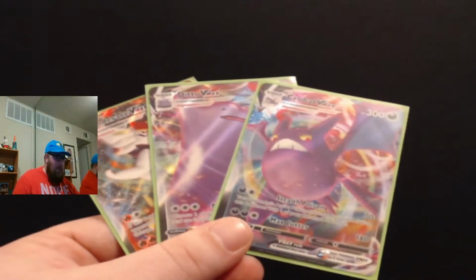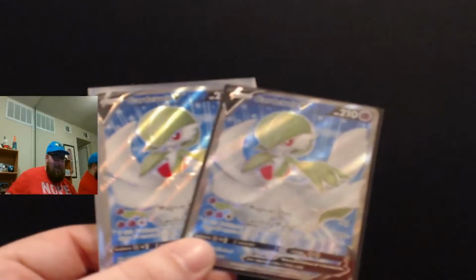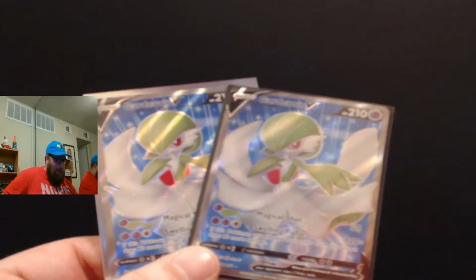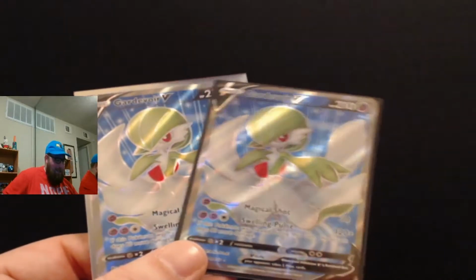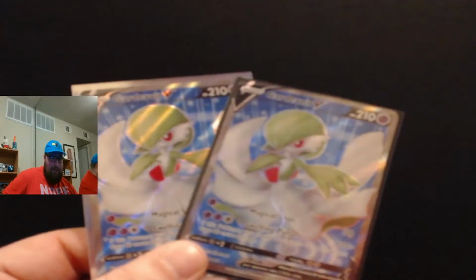But I just thought it was kind of cool that I kept finding all these interesting cards, such as these two Gardevoir V full arts. I remember I picked these up while I was visiting my friend three hours away, and I was going to try to build a Gardevoir V deck, and I never did. But I had picked these up, and they were just chilling in a tin, waiting to be used.